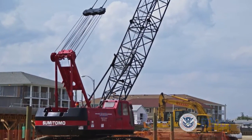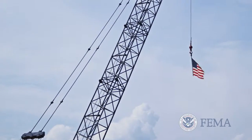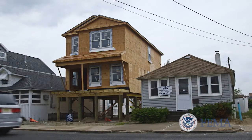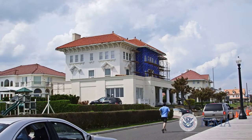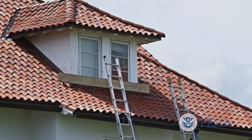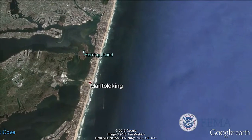In the aftermath of this massive storm, communities are rebuilding. They are also looking at how to prevent future flood damage, assessing what mitigation strategies worked and where improvements can be made. After Sandy, we saw very unique damage patterns from northern Ocean County, Mantoloking, north across Manasquan Inlet into Sea Girt.